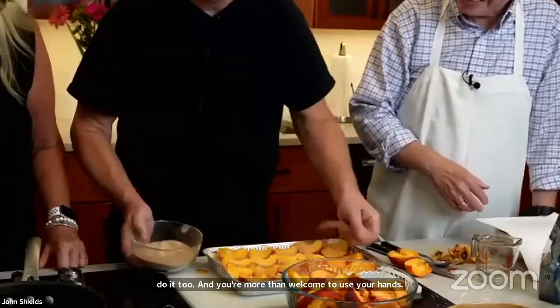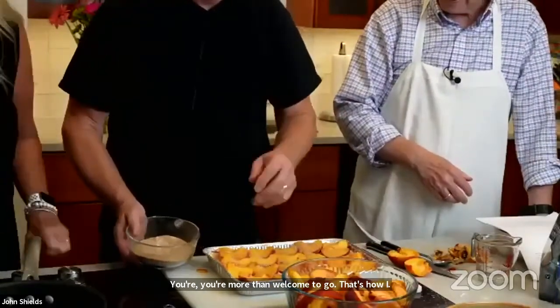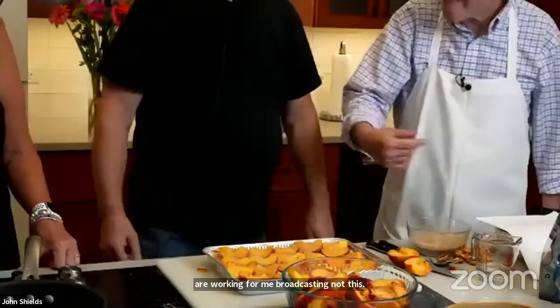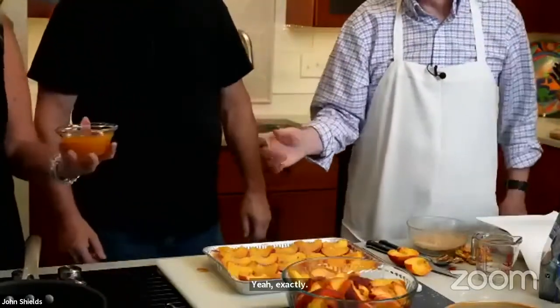You're more than welcome to use your hands. There you go. That's how I do it. That's how I do it too. Yeah. That's how you make sure you get the right amount on each peach. Yeah, I tell the kids who are working for me, broadcasting, not this. Yeah, exactly. So then Mary has our official crab.